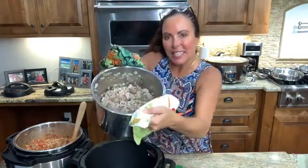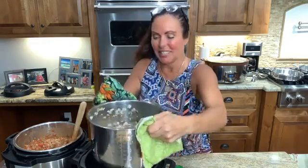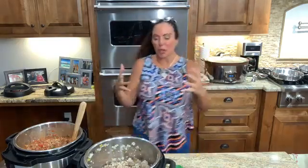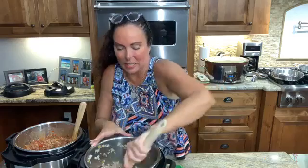So if you can kind of see in the inside, it's just water from the turkey. So I love it. I love having grass-fed beef and, you know, just humanely treated beef, if that's what you love. It's so awesome. Okay, that is ready.